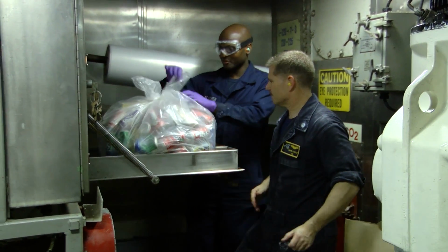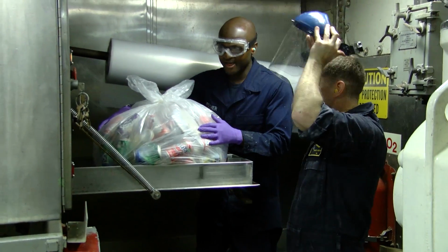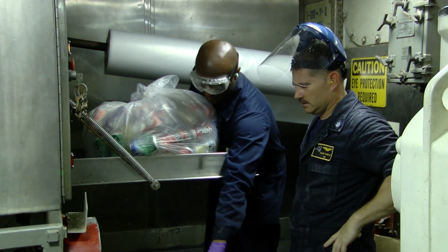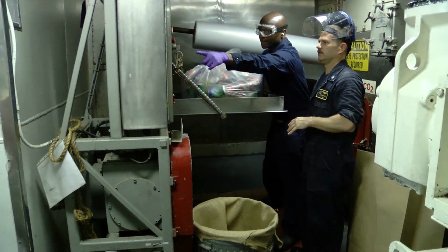Alright, sir, first we're going to tear open this bag, and we're going to dump all the metal cans in there, and if we find any plastic, we're going to put it in this little bag right here. Okay. And anything else, anything other than metal, we're going to put it in the burlap sack. Then we're going to close the sorting tray, then we're going to press the green button.